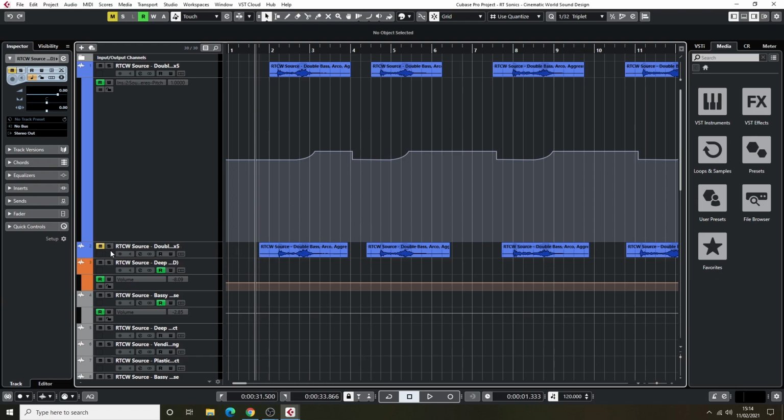So here, I'll just show you a few examples. Again, this is not going to be an in-depth walkthrough of how I did this stuff. Maybe I'll do that in a separate video if there's any interest in that. But I'll try and go through some of the basic stuff. Here I've just taken some of the double bass sounds. There's some aggressive arco bowing of the double basses. So here's the original sounds.